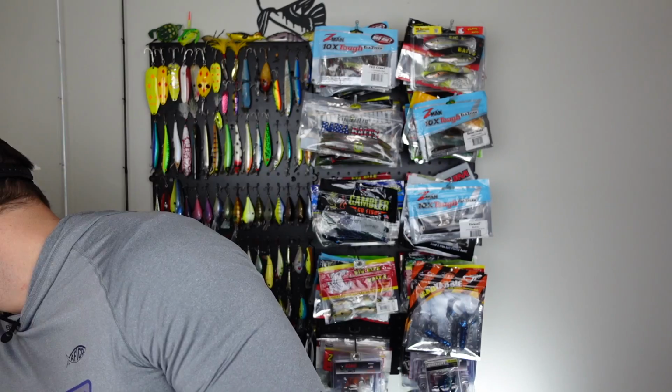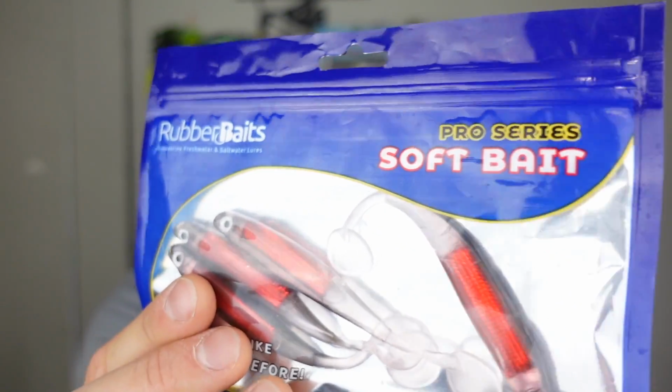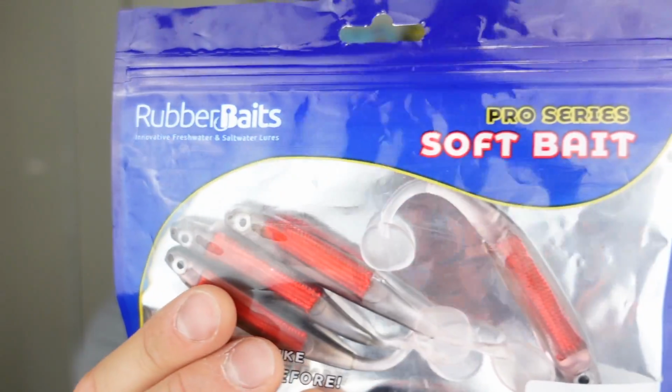So ended up not being a big fan of that. But I kind of knew I wasn't gonna like it going in, so maybe that was preconceived. Next plastic we had, I've heard some things here and there. Somebody said this is from Wish. That's unfortunate to hear, but this is the Rubber Baits.